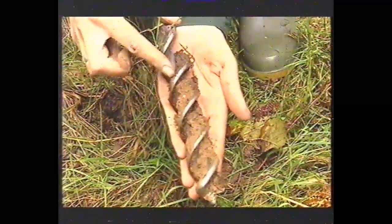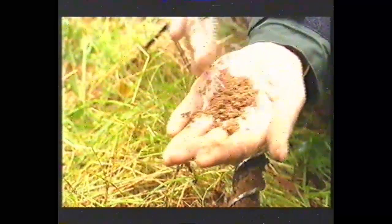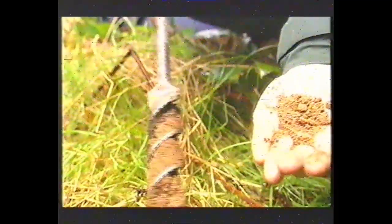There are two different layers. There's a darker layer at the top. That's where the organic matter, the decayed leaves, is all being mixed in. But underneath, we've got a paler, sandy area. It looks like it's got a sandy texture. You see, Annie, some soils are much sandier than others.